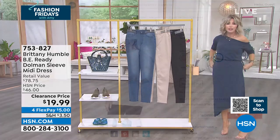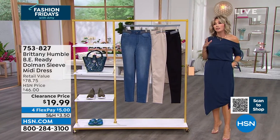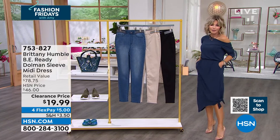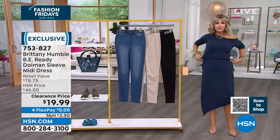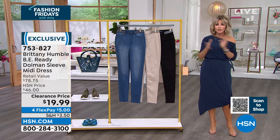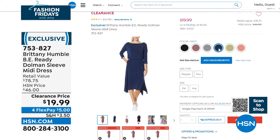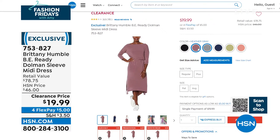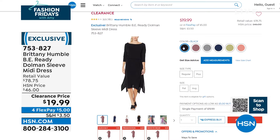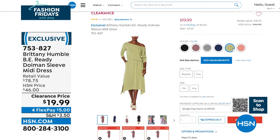The navy sold out. I apologize. We have black, heather gray. We also have a beautiful rush shade. Isn't it cute? I just love this dress. Simple, easy, stretchy, off the shoulder, on the shoulder, however you want to wear it. Oh, there are the colors. So we've got it in petite and average. There's the heather gray, the dusty violet, black. What other color am I missing? Oh, olive.